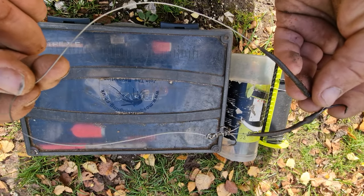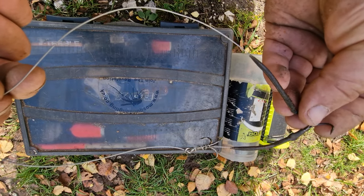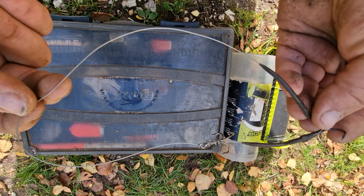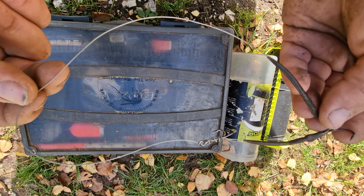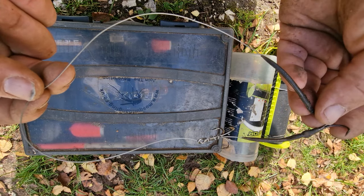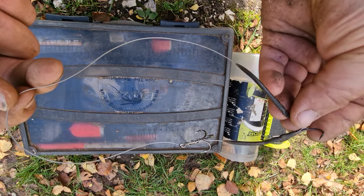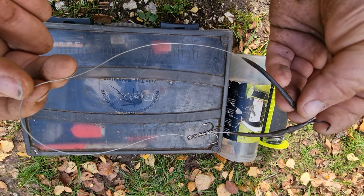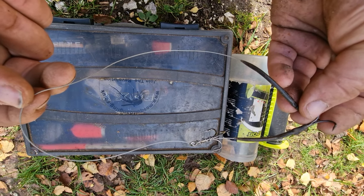So what are the benefits to tying your own trace over buying ones in the shop? Number one is you've tied it. You've got the peace of mind that the components that have gone into it are ones that you've got confidence in. And over the years, you get to the point where it's not going to let you down. And it's one less thing to worry about on the bank. But number two, you can save a bit of money.